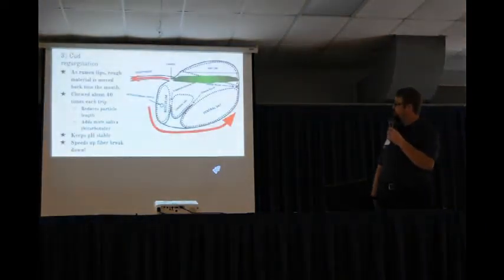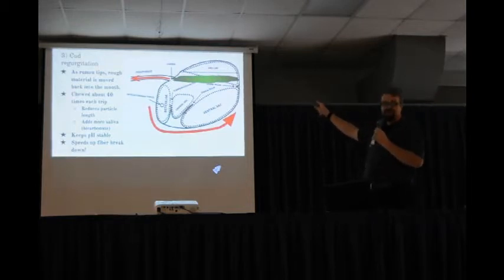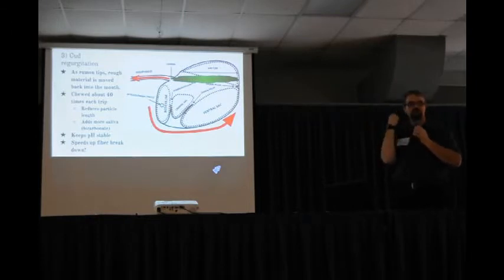So the third thing that whole process of movement of the rumen does is it regurgitates the cud. And I've made an attempt to put this little green glob, believe it or not, is the beginning of a cud. So as the rumen tips forward, the rough, undigested material, remember it's floating to the surface of that layer, moves up into the mouth, and a cow will typically chew about 40 times, like an old cowboy with a chaw of tobacco, 20 times on each side.